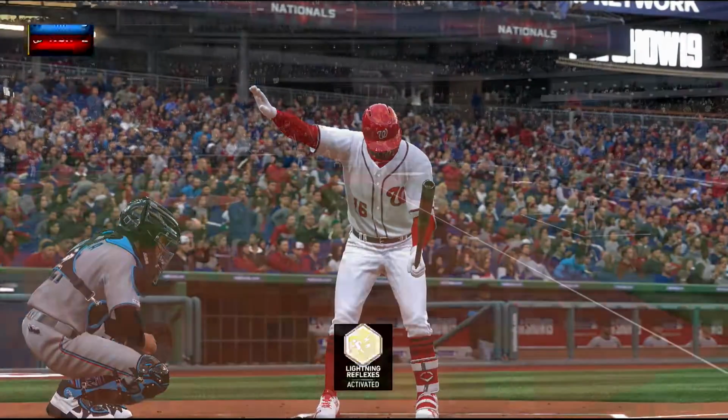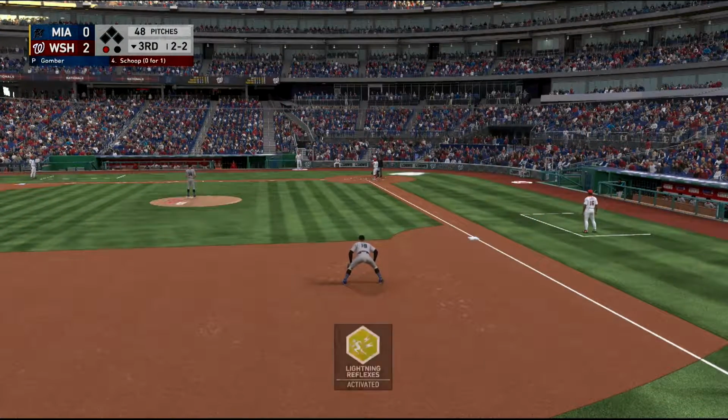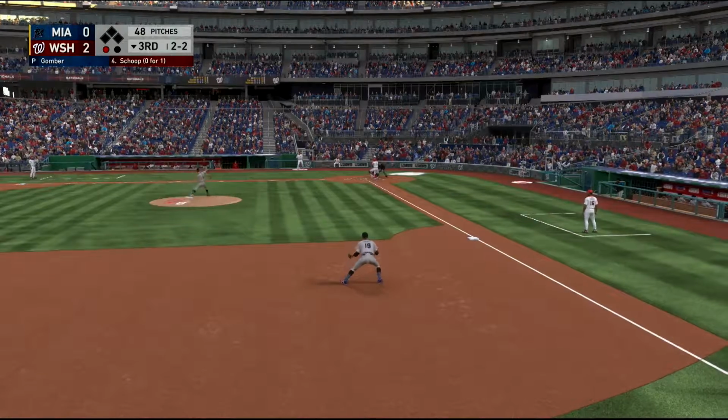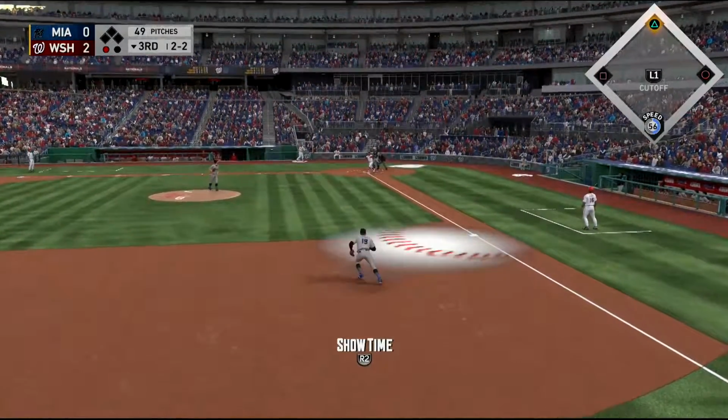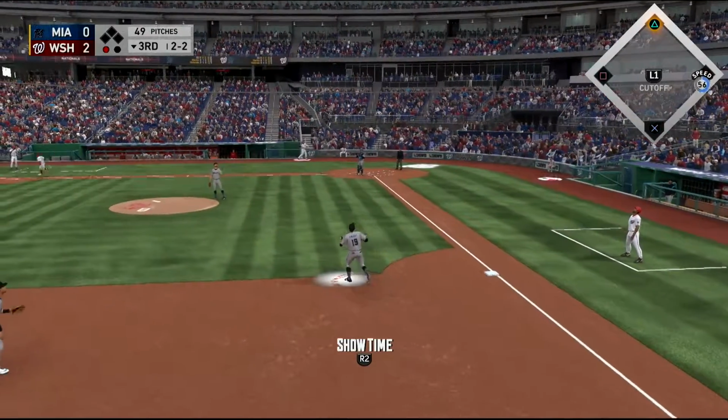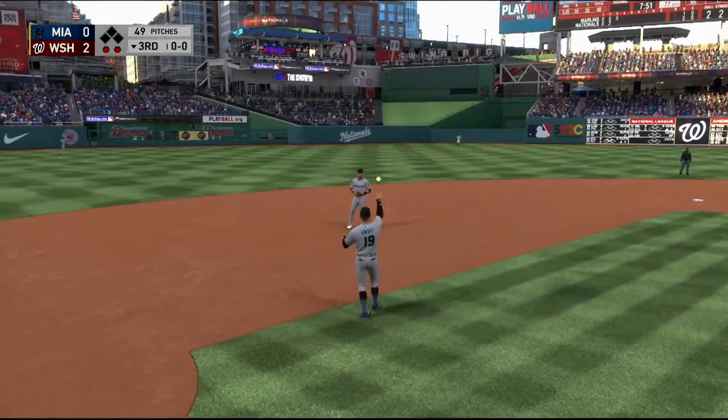Here's Jonathan Schoop now. So far, 0 for 1 with a flyout. The 2-2. Popped up. Knight has a play. Makes the play, and there are two gone now.